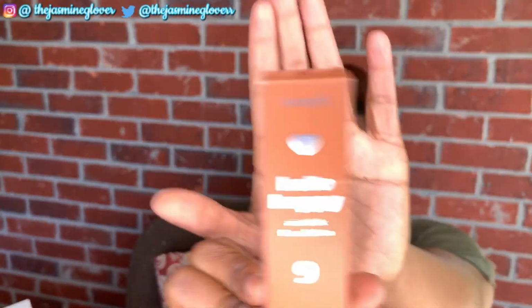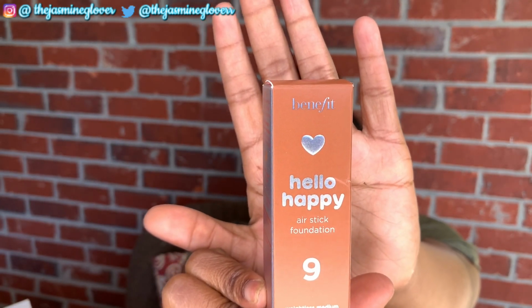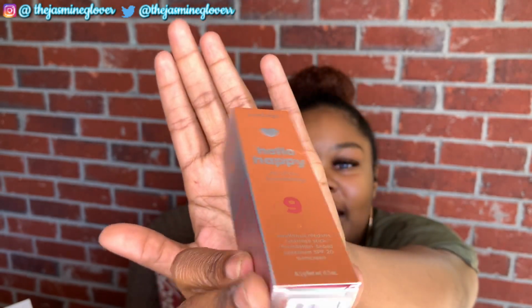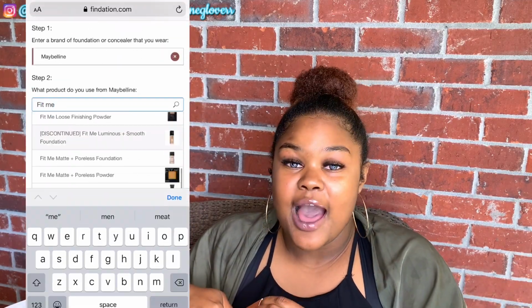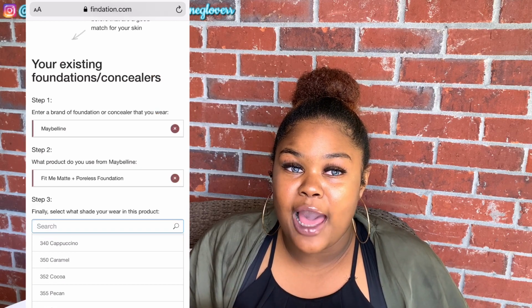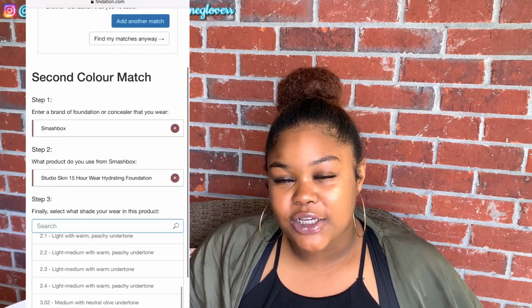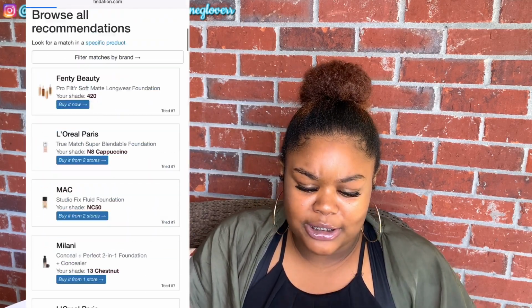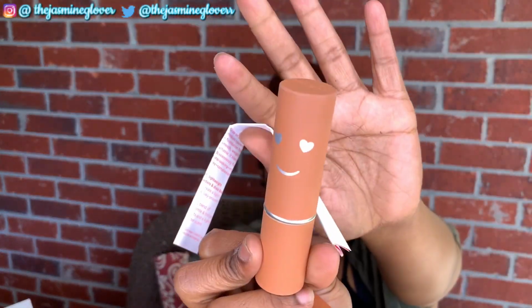Okay, I'm so excited, and I hope that this is my skin color. Okay, this is the Benefit Hello Happy Air Stick Foundation. I got this in the shade 9. I got matched on Findation.com. If you don't know about that, I feel like it's pretty accurate. I put in a couple of foundations I've used, and I tried to see if it could pick a couple that I know of, and it had picked all my shades down perfect. So I'm hoping so. This is what it looks like.